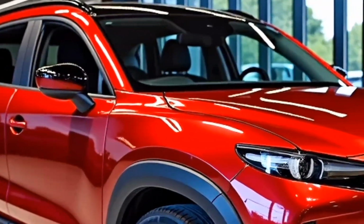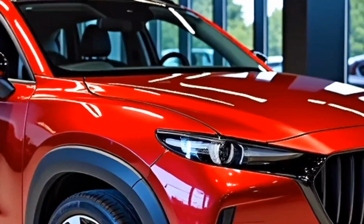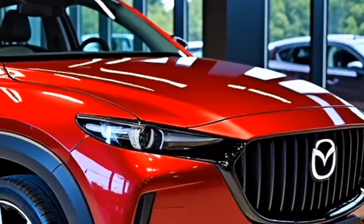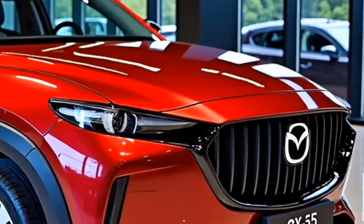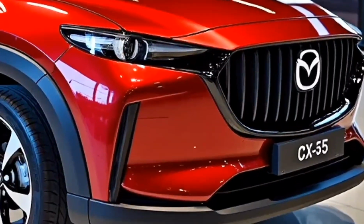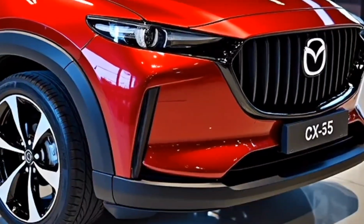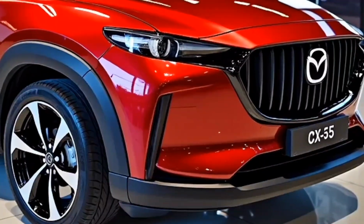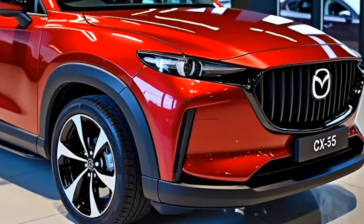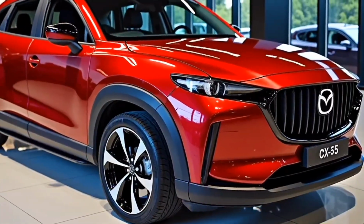Here's where there are trade-offs. Mazda has kept the base engine, a 2.5-liter naturally aspirated Skyactiv-G 4-cylinder, making around 187 horsepower and 186 lb-ft of torque. It's paired with a 6-speed automatic and standard i-Activ all-wheel drive. Crucially, Mazda has dropped the turbocharged 2.5-liter engine, which in older CX-5s delivered more power. That means if you want more punch, you'll have to wait or look at other models.